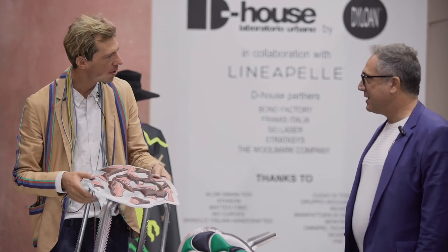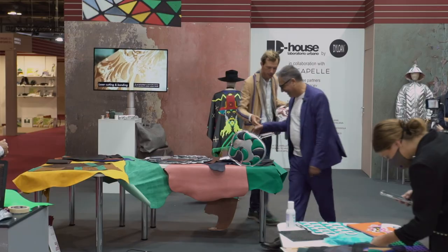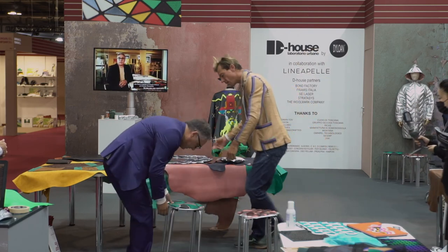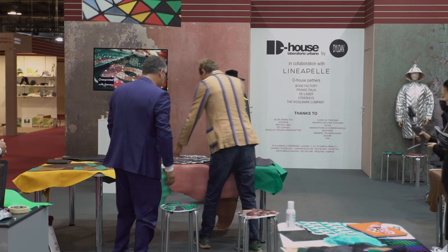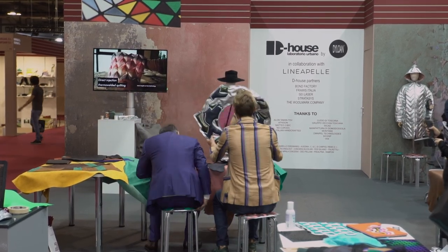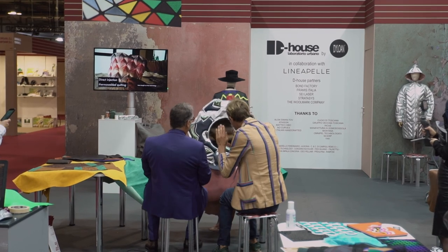Shall we sit on them? Yes, sure. Let's sit here. You have to give your back to them, because you're going to say goodbye from here. This is a COVID mirror. We say a COVID goodbye.